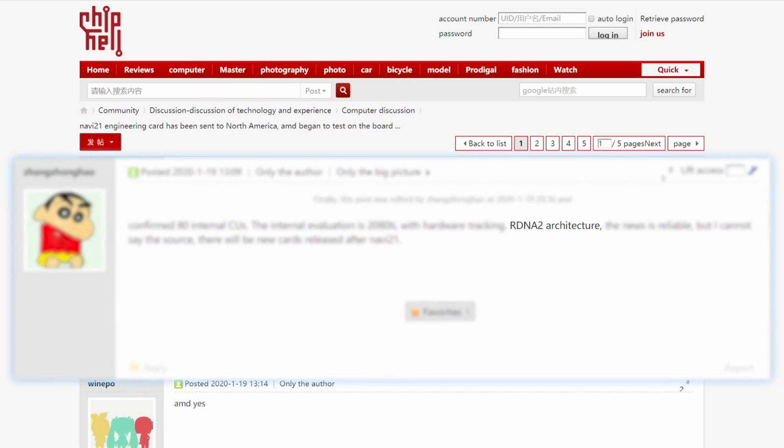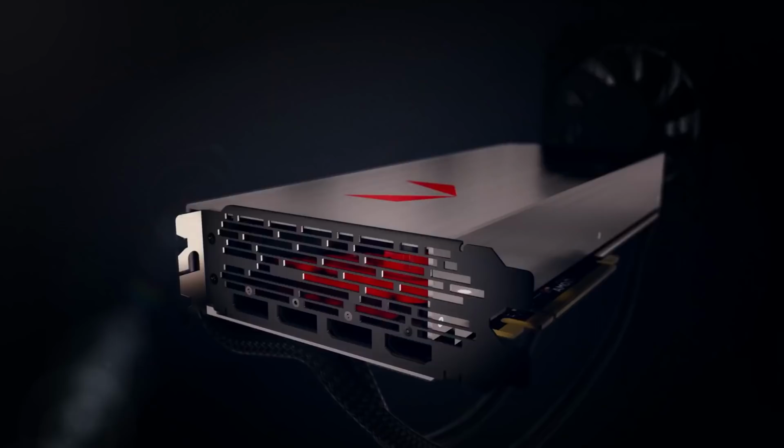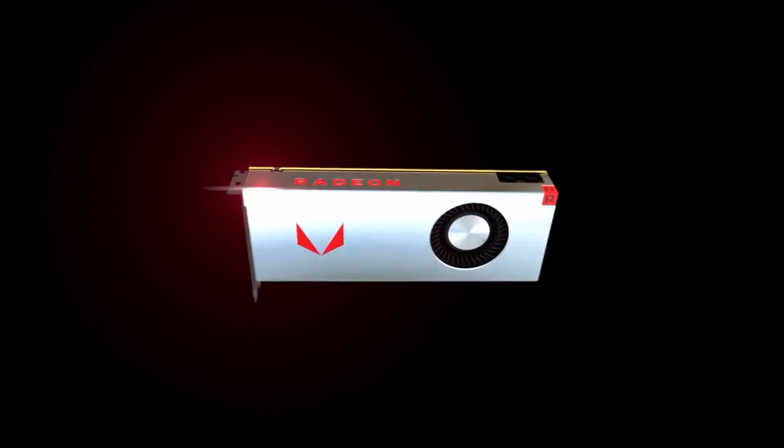That's where this part of the post comes in, and we've actually heard this from multiple other rumors. This card is going to be based on RDNA 2, which means unlike anything before it, we can get past 64 CUs, and that's basically guaranteed at this point because there's no way that they can get the series performance to challenge high-end NVIDIA without more than that.